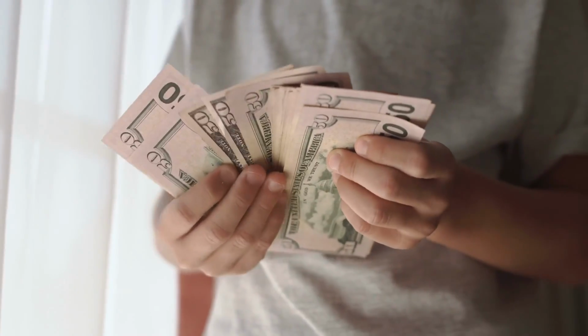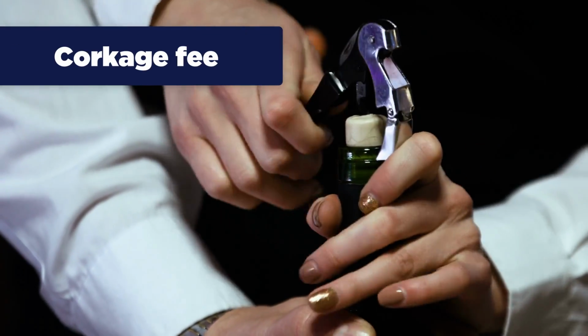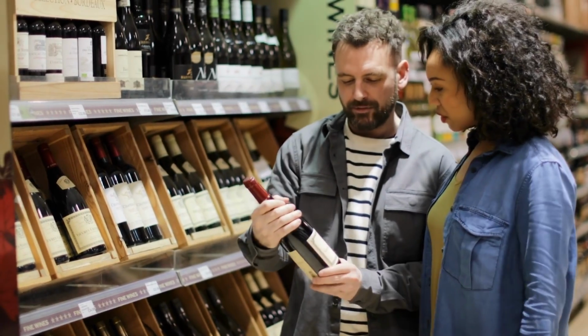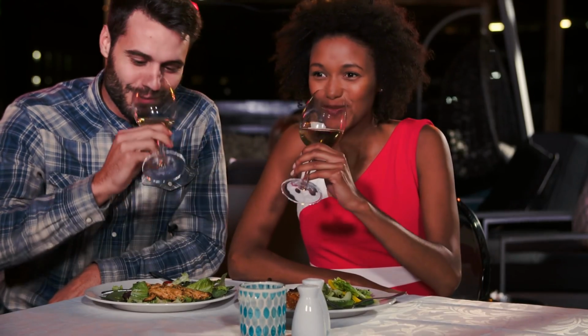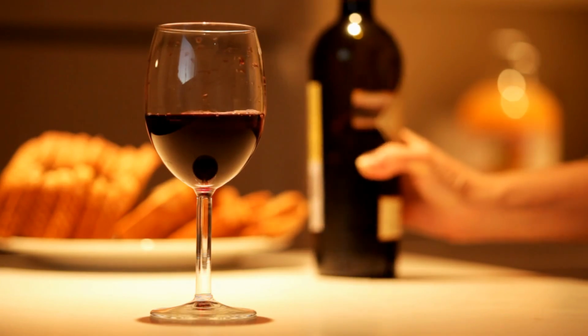This next cost you might not be aware of is actually combined with one of my favorite tips to save money, so it's kind of on both ends of this, but that is the corkage fee. So Royal Caribbean allows every guest to bring up to 2 bottles of wine per stateroom on board a Royal Caribbean ship. This is a huge money saver. 2 bottles of wine over the course of your cruise. My goodness, that's a lot of money you're saving on wine you would have otherwise bought, right?